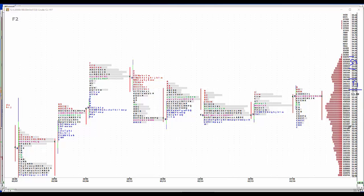On the buy side, last rotate stopped 96 down. So let's make it 75 to 53 for buy one. And then 52 and a quarter, 52.50 buy two.